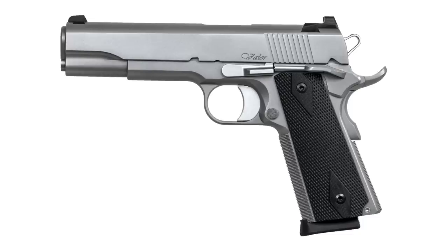If you want a 10mm 1911 and you want it to be the best you can buy, but still be at that production level, then this gun would be the one for you, and it's why it's number 3 on this list.